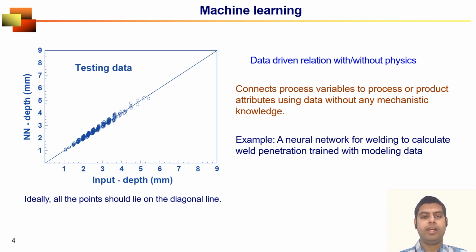So let's say we are using a neural network based machine learning model which is trained to predict the fusion zone depth based on the process conditions. And when we have a trained neural network, it can tell us what would be the conditions necessary to achieve a required depth, which is essential for controlling many defects such as lack of fusion, distortion, and so forth.